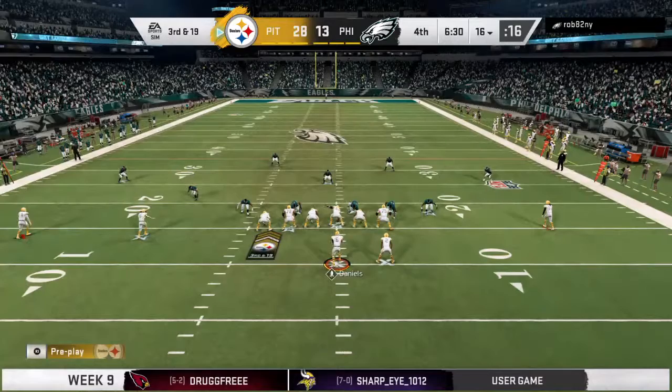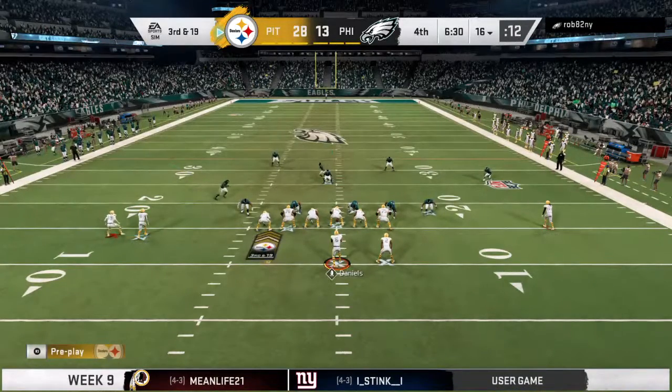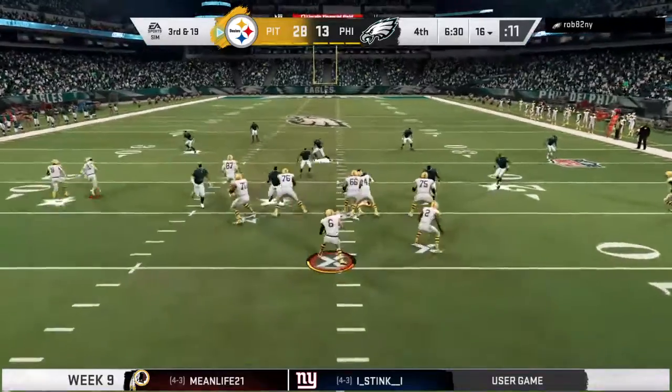Alpha. Watch his slant. Watch his slant. Switch it. Say go.